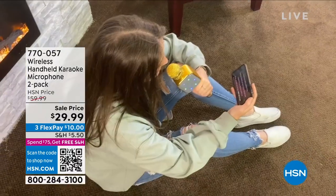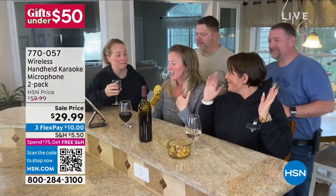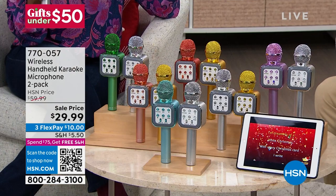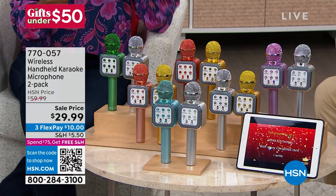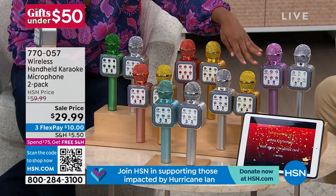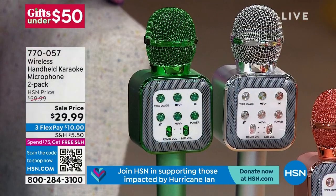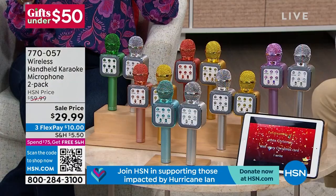The speaker's built in, it's wireless, it's Bluetooth compatible. It's also a portable PA system, so you can use it for a lot of different things, but there's something about getting a microphone in your hand and people just come alive. Now, you're getting two of them, as I mentioned. You've got the gold options or the silver options. If you want silver, you'll get silver and aqua, or silver and gold, or silver and purple, or silver and green. If you want the gold option, we've got the gold and rose or the gold and silver. Those are your choices.